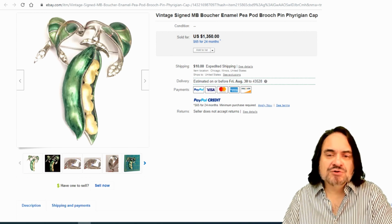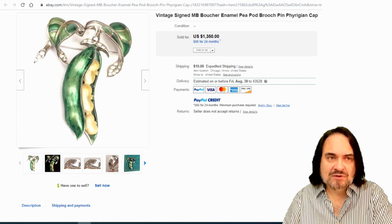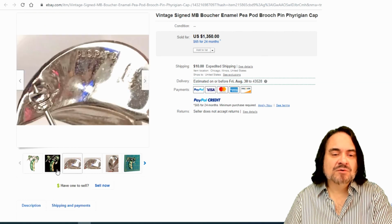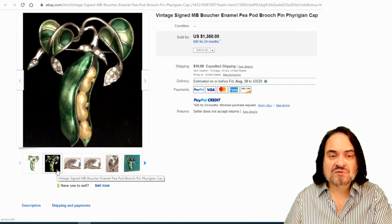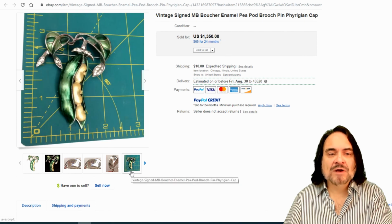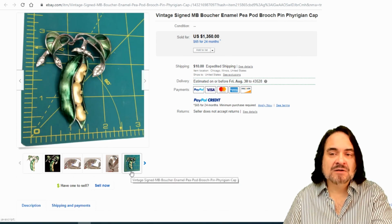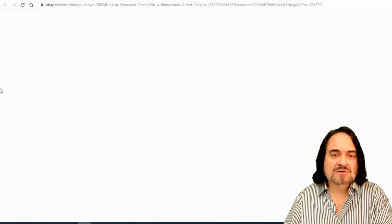And this Boucher went for $1,350. Now, these are either marked with an MB or with Boucher, or even Marcel. I believe Boucher is his full name. Really nice, realistic example. The peas in the pod were probably stones on themselves. You have some really nice enameling on it, and then you have rhinestones also. Really spectacular, heavyweight, 3-inch, as I said. You want the big ones, those types of pins. Really nice example. $1,350, as I said.